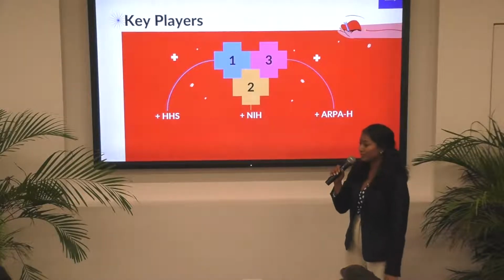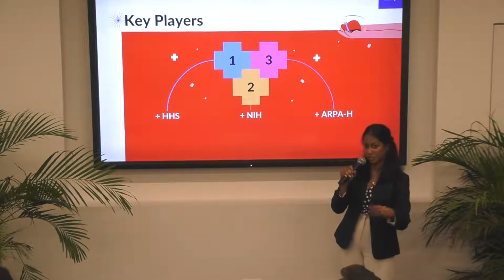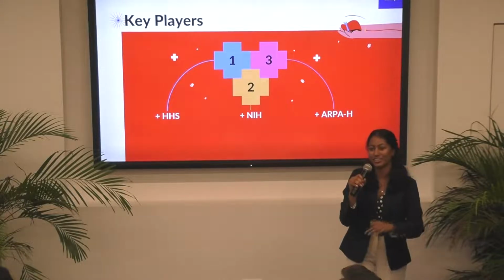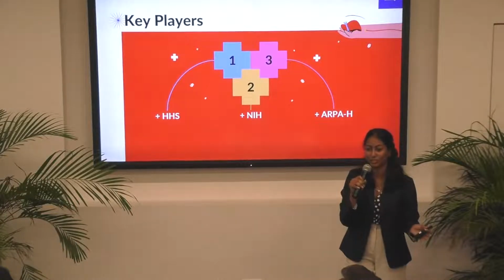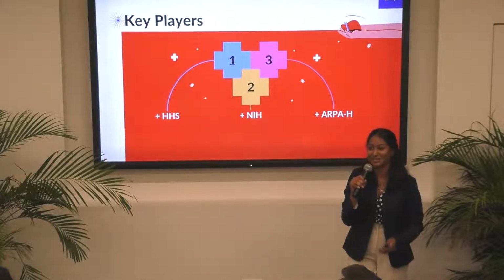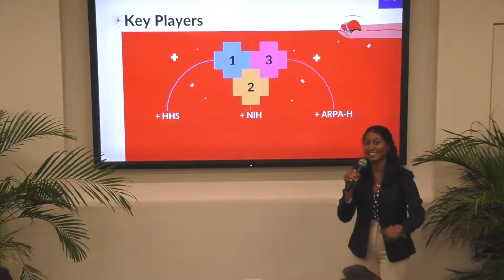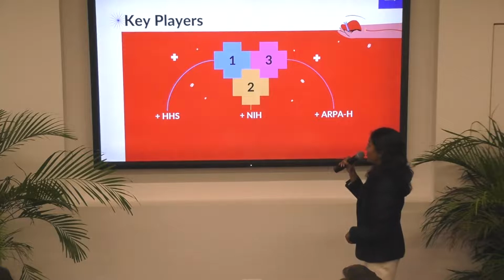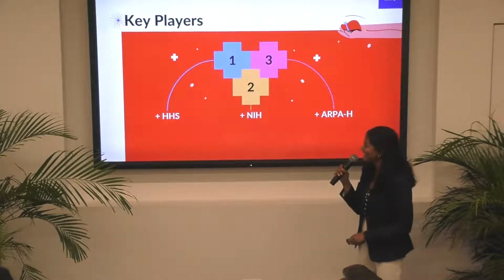Now we look at our key players that are involved with this. We start with the HHS, and then within HHS we go into NIH, so we can kind of think of that as, I learned this, they're called child agencies. So think of HHS as the big parent, NIH as the child, and then think of our other department that I'm going to be speaking about in a few moments as the grandchild of HHS.